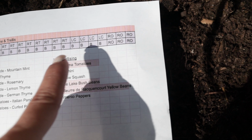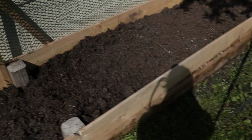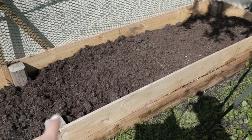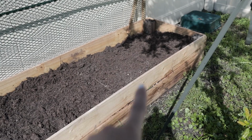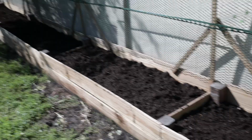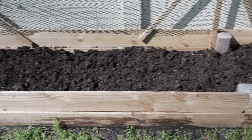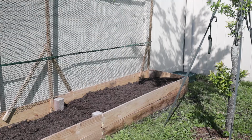So basically I'm going to take everything that I am transplanting out and lay it in place. I'm just going to measure out 1 square foot on this. I know that this is 6 linear feet by 2 linear feet. So Roma tomato, Roma tomato, Roma tomato, Roma tomato, all the way down the line until I have all my transplants laid out. And I will do that, leaving space for my direct sown seeds. And then I'll come back and direct sow everything.